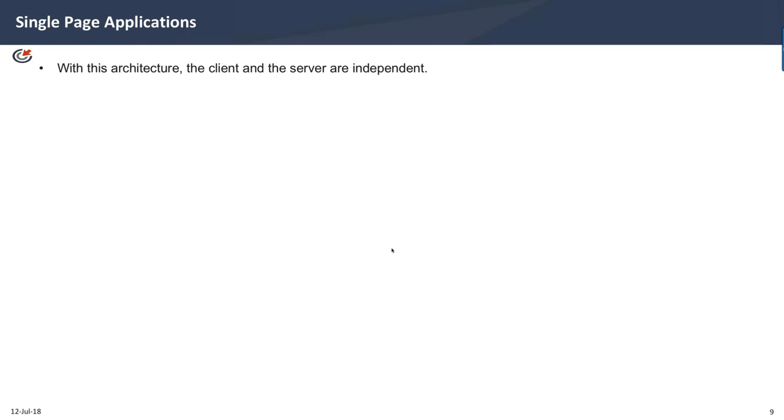So with this architecture, client and servers are pretty much very independent, right? Again, that's the same idea. We wanted the clients to be more powerful. The servers would be basically dummy service providers. So we'll make the client and server very much independent.